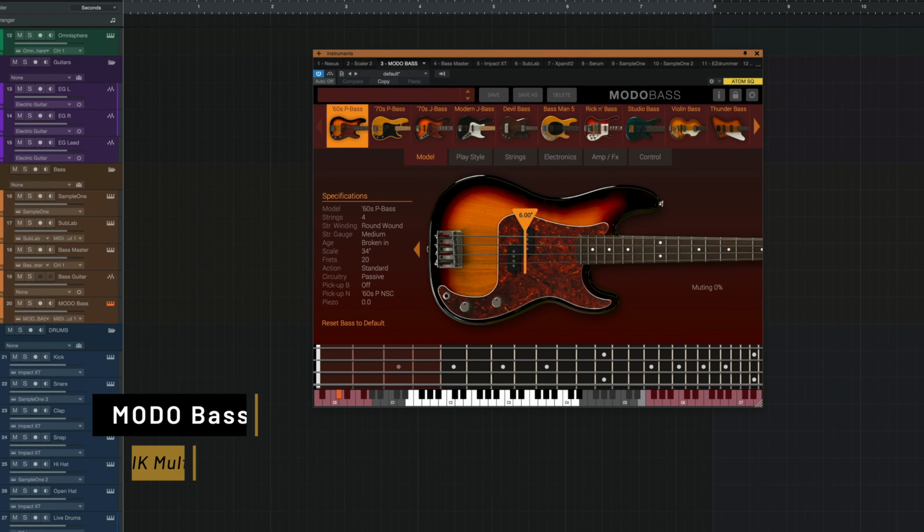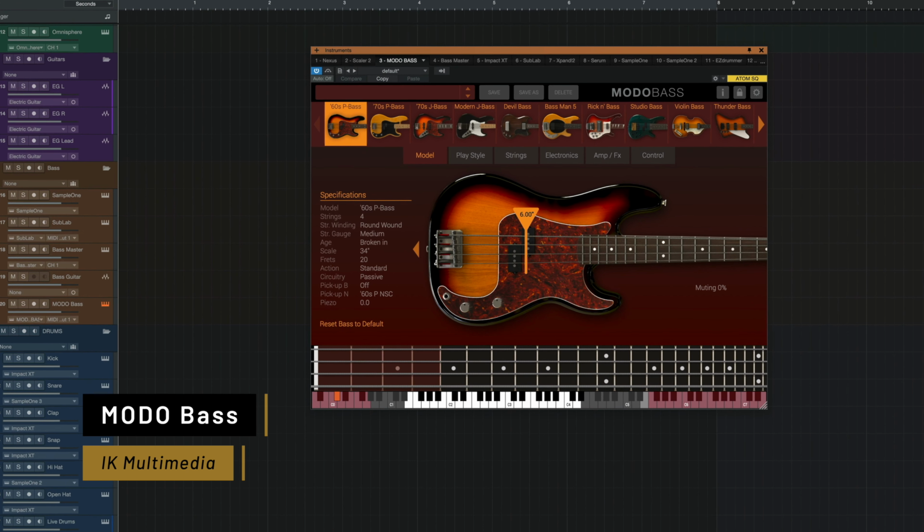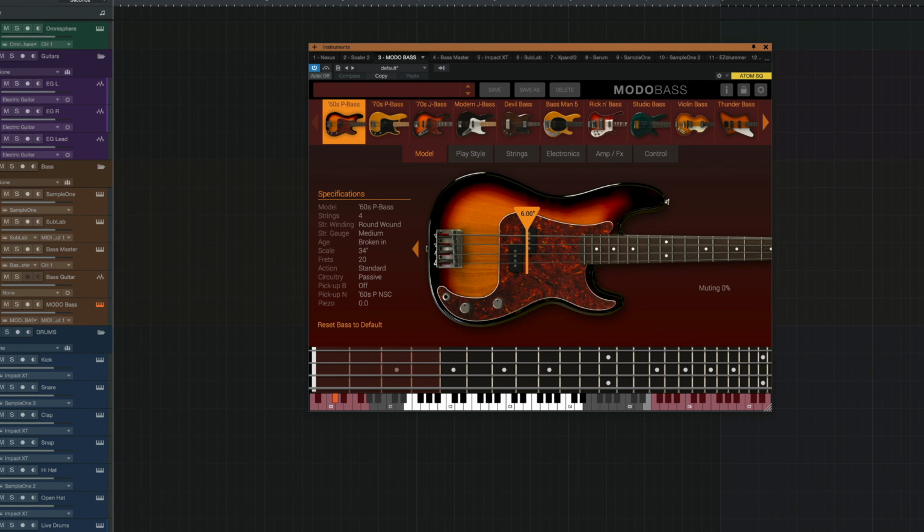Next up, we have one of my favorite bass plugins of all time, MODO Bass by IK Multimedia. Now, I know there are other great options out there like Trilian by Spectrasonics, but I haven't used that one, so I can't tell you. But I have used MODO Bass a lot, and it sounds really great. Usually, if I'm not plugging in my actual bass guitar, then this is what I'm using.